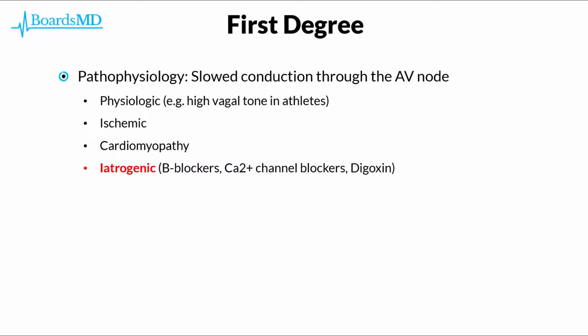The pathophysiology of first-degree heart block is slowed conduction, particularly through the atrioventricular node. Hence this lack of concordance between the atria and the ventricles in terms of their contractions. First-degree heart block can be physiologic, as we often see in athletes. These athletes have extremely high vagal tone at baseline, and as we know, stimulation of the vagus nerve is going to lead to slowed conduction through the AV node. This is why you will see in a lot of competitive athletes that they often have a very slow resting heart rate as a result of this high vagal stimulation of the AV node.